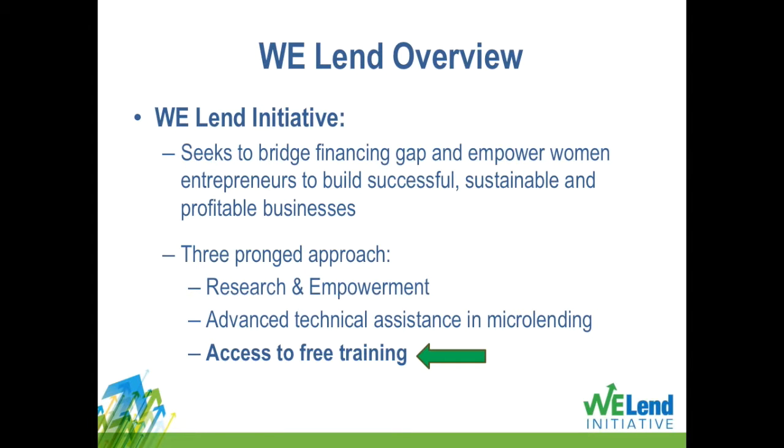So the We Lend initiative seeks to bridge financing and empower women entrepreneurs to build successful, sustainable, and profitable businesses. The We Lend initiative uses a three-pronged approach: research and empowerment, advanced technical assistance in microlending, and access to free training. This quick presentation is going to focus on the access to free training. To learn more about the initiative itself, visit the website www.we-lendinitiative.org.